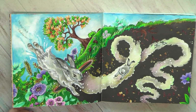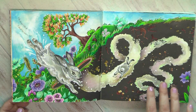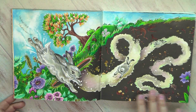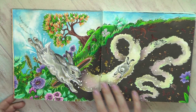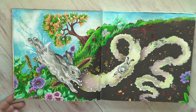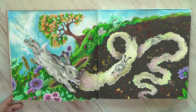The rest of the page I did with very simple colors. I think I simply opened my bag with color pencils and grabbed random light green, dark green, even if they had very crazy green shades. I used them on the ground, on the grass, on the leaves. I think that in Alice in Wonderland you can use the craziest colors.